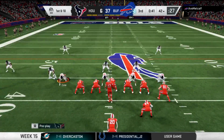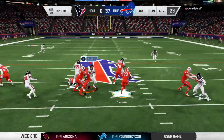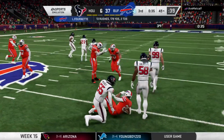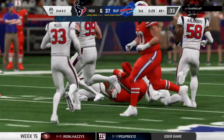Good starting field position for them here as they come up 1st and 10 at their own 42. On the run, it's Fournette. And he goes across midfield and down into Houston territory. A good run there on 1st down, and it'll leave them with a 2nd and 2.